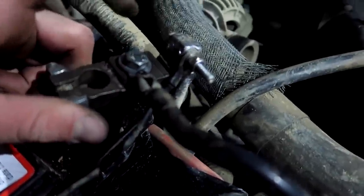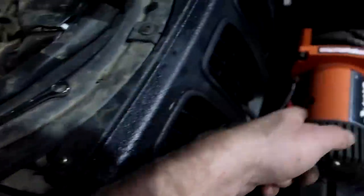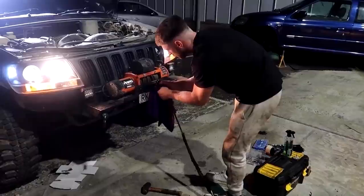So we've ground all this down with a drill. We've put the bolt straight onto there, so I'm just going to go to the winch, clean up on the winch side, because again, if you see the rust there, it's terrible.